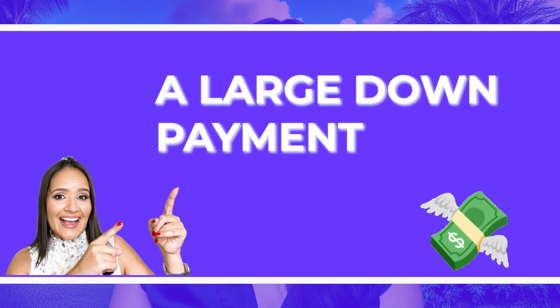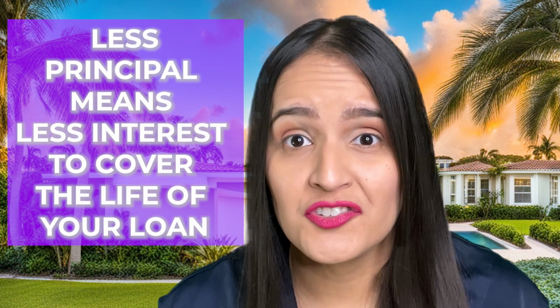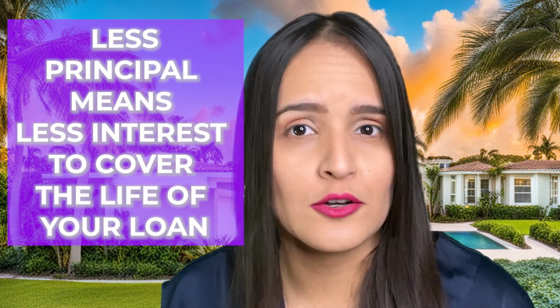Next point is, if you want to fast track your journey to homeownership, for example, while also getting a discount on your mortgage rate, you should always remember this golden rule. The more you put down, the less you owe. So why does a larger down payment matter? Well, when you plunk down a chunk of change, you're slashing the principal amount you owe. Less principal means less interest to cover over the life of your loan. In simple terms, you're saving big bucks.